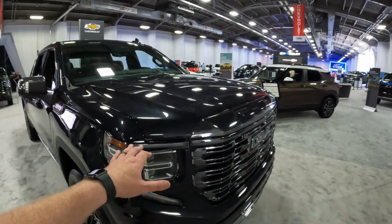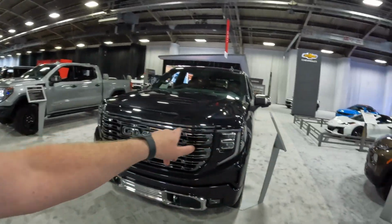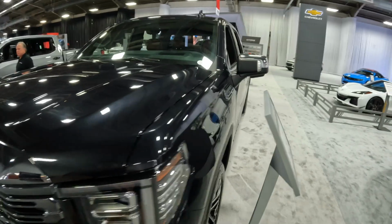Underneath the hood, if we can start there, this is going to have 2 different engine choices. Unlike the AT4X, which only offers a 6.2, this has my favorite engine. Well, not that I don't like the 6.2, but my favorite engine, the 3-liter Duramax turbo diesel. So you can get the 3-liter Duramax turbo diesel in this Denali Ultimate, or of course, like this one has here, you can get the big 6.2, 420 horsepower, 460 foot-pounds of torque.